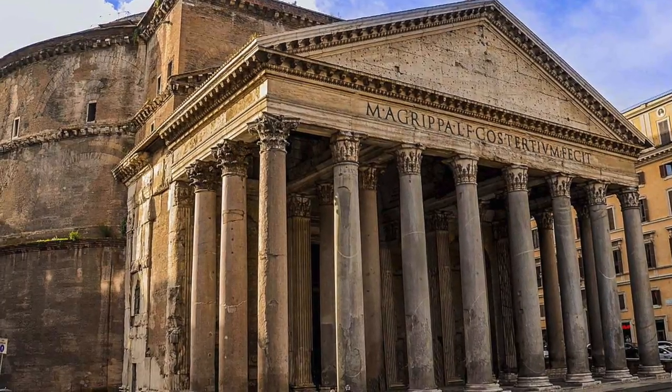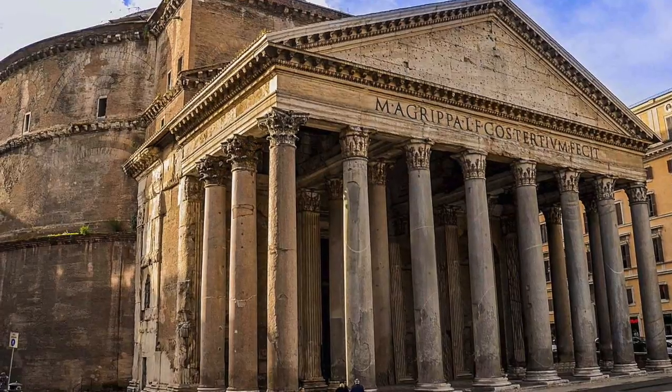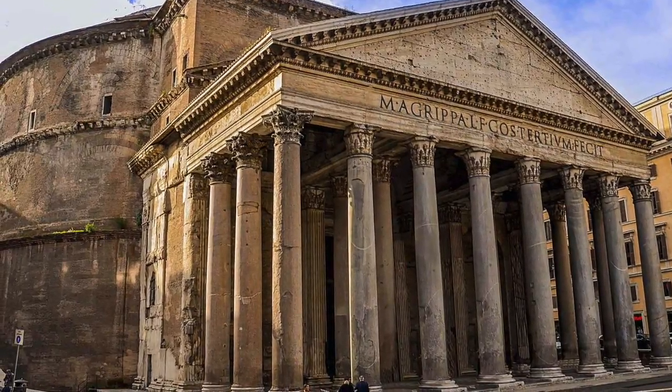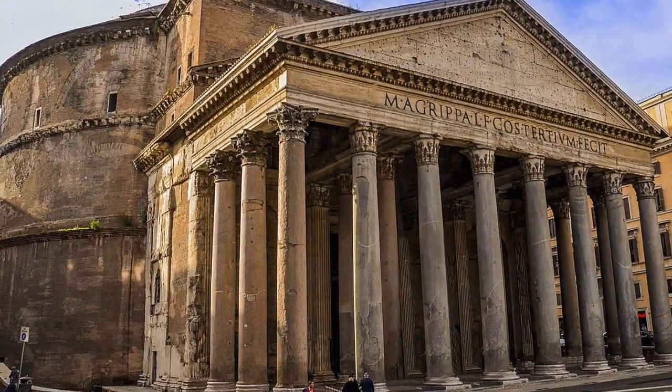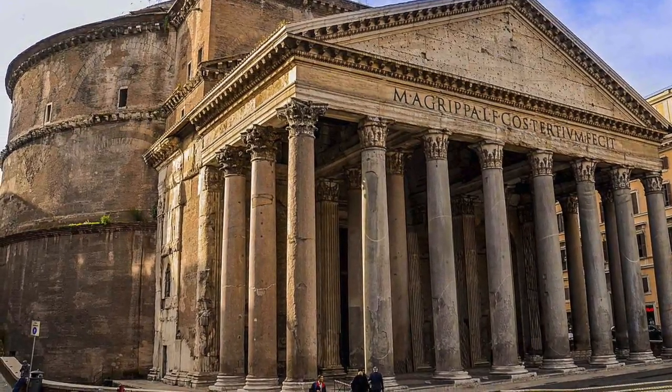The Pantheon is so significant today because it is so greatly preserved and the world is still able to see it in its true state. It is one of the world's most visited ancient monuments, and it is classified as the ancient world's largest dome.